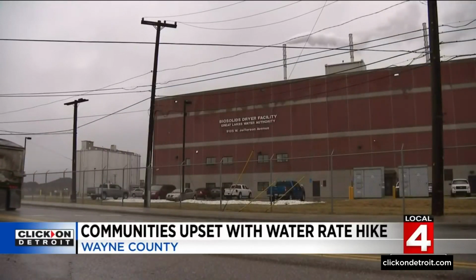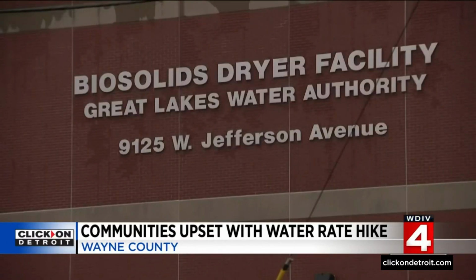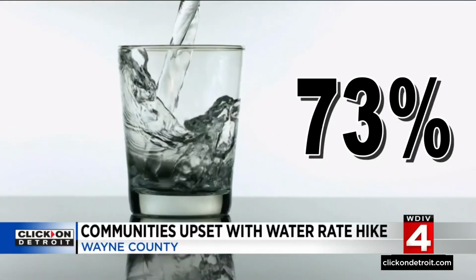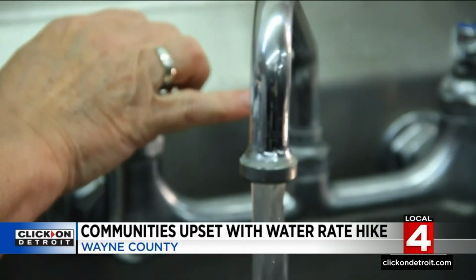Analysis done by the Conference of Western Wayne has those communities footing 73% of the Wayne County allocation of this debt. Canton residents should not be paying Highland Park's debt. Neither should other Wayne County residents be paying Highland Park's debt. The state should step in and intervene.